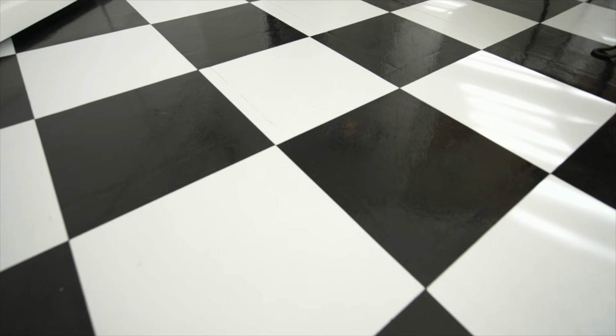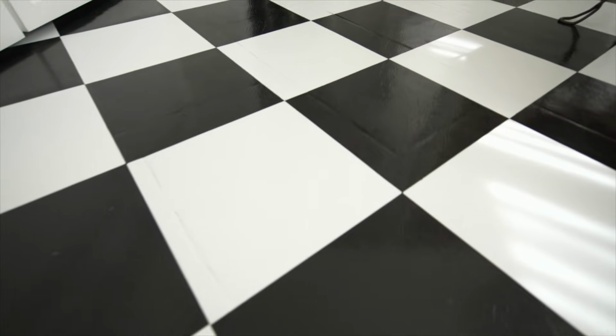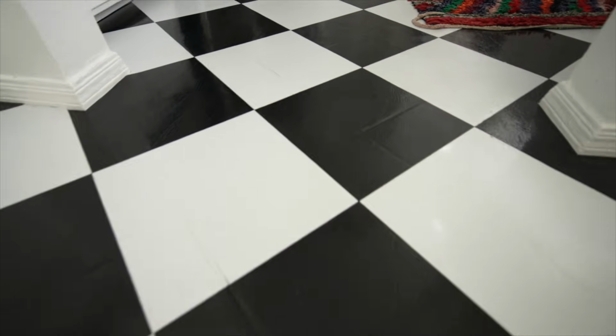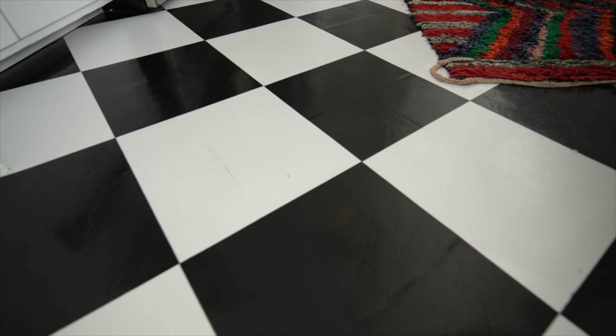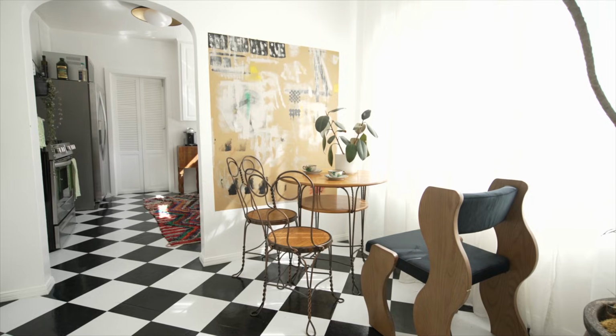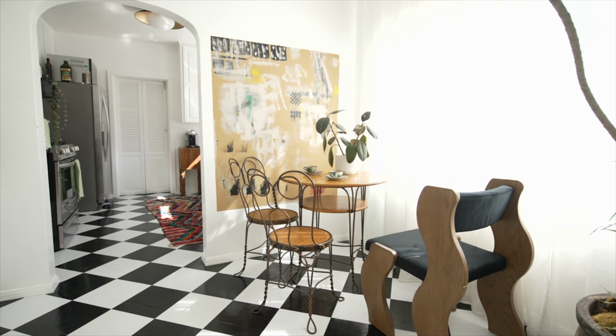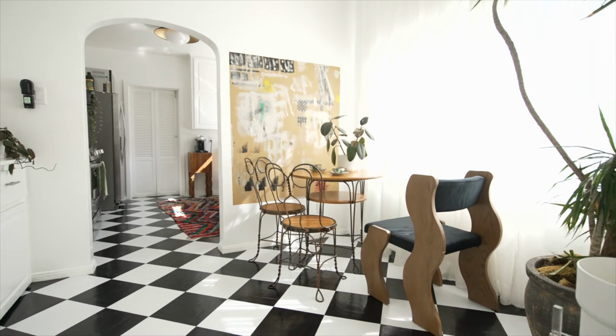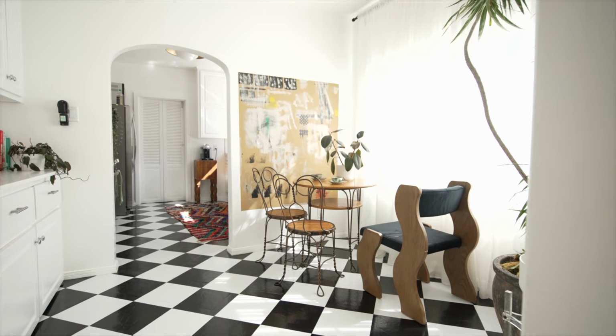When I moved in, the floors were this very big box store renter grade tile that didn't really speak to the space at all. I thought that the space really called for the traditional black and white or checkered tiles from the time. So I did just a renter friendly sticky floor tile version of that, and it transformed the space.